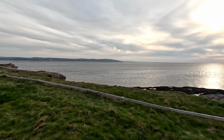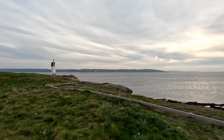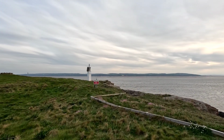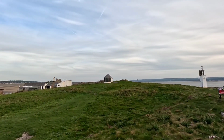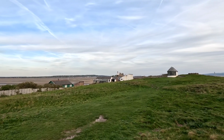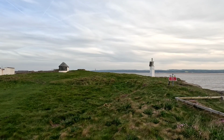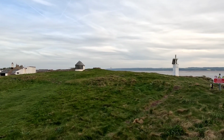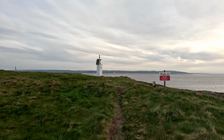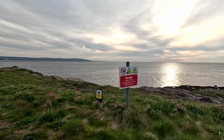There's a lot of danger signs now along this cliff edge, a lot of the cliffs crumbling into the sea. Just see some of the buildings here. A little green hut. I think there's weather stations. There's actually a house on here as well, but no one lives here. You do get a lot of rangers looking after the island.